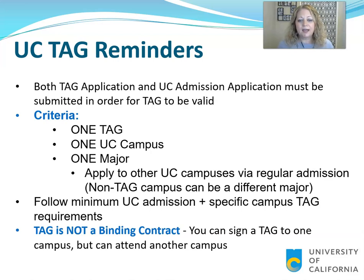So you can do one tag for one UC campus for one major. And then again, you can apply to other campuses via the regular admissions process. The non-tag campus can be different for the major. You need to follow minimum UC admission plus any specific campus tag requirements. And just keep in mind that the tag is not a binding contract. You can sign a tag to one campus, but attend another campus. So it is not bound on your side, okay? It's bound on the UC side, that if you meet all of the tag criteria, then you are going to be admissible to that campus.